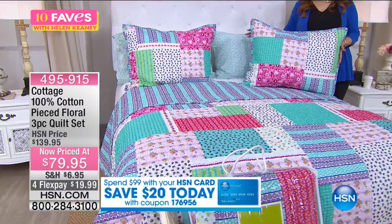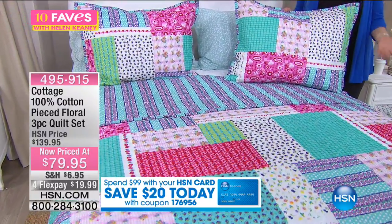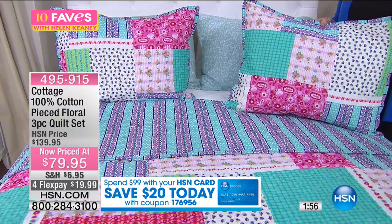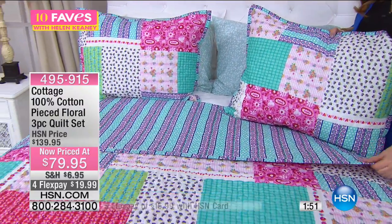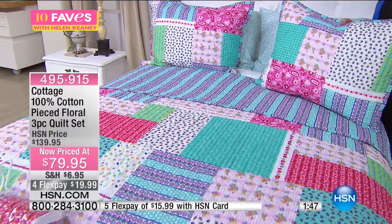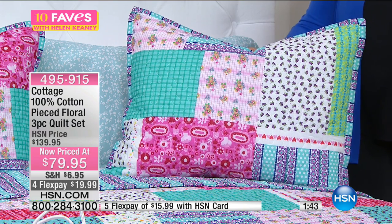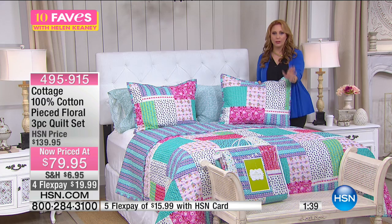Maybe it's a wedding gift. Now, if you give this as a wedding gift, that doesn't mean that the bride and groom are gonna have this on their bed every day. Maybe they've got a two-bedroom apartment, and the other one is a sofa bed that goes into a couch. Or maybe they use this beautiful quilt to just drape on a chair. So this is a fantastic gift. $79.95, or it's that perfect quilt that you've been looking for.